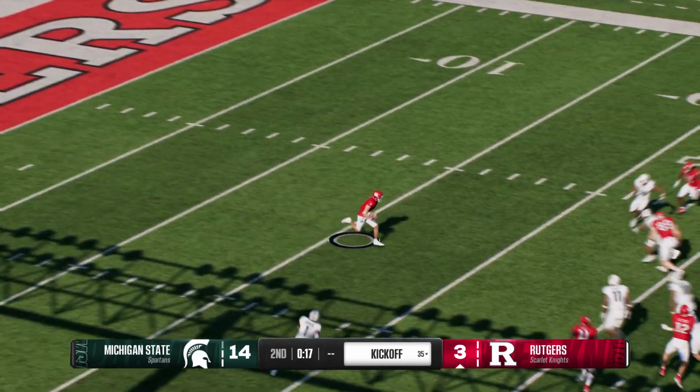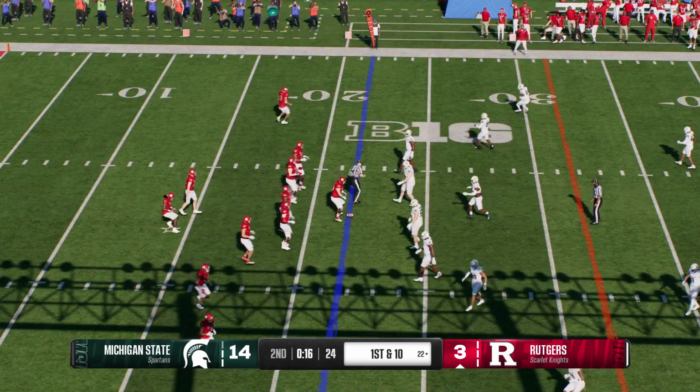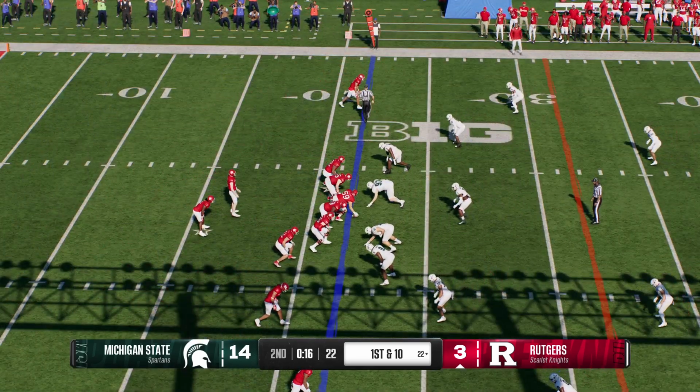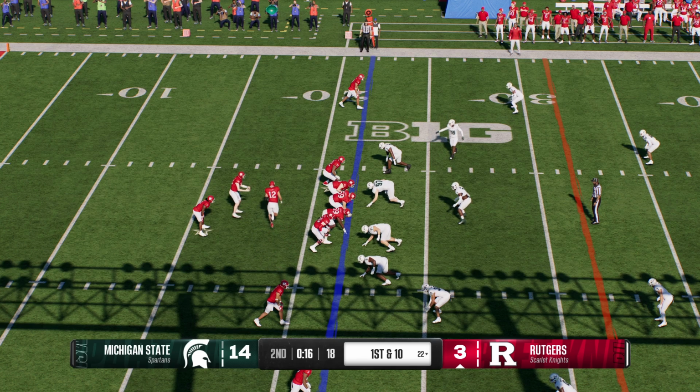He'll bring it back from inside his 5. Nice job executing all of the assignments as they put a stop to that return at the 22. Inside 30 seconds to play in the half. We'll see how aggressive they are on this drive.